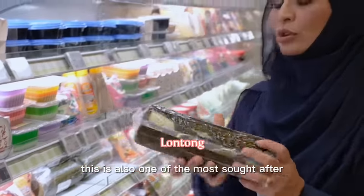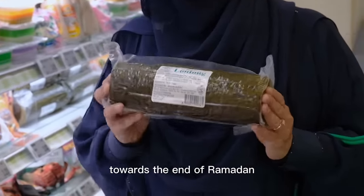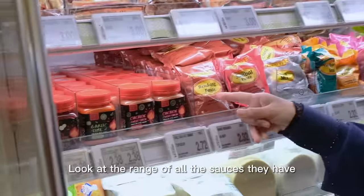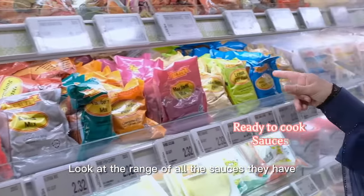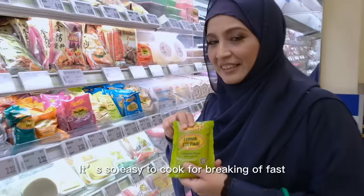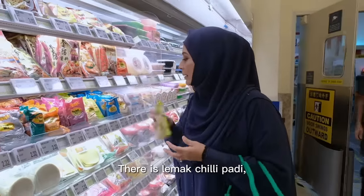This is also one of the most sought after towards the end of Ramadan because every household will cook lodeh and will have lontong. Look at the range of all the sauces they have. Wow, they have biryani, chicken curry, lemak cili padi. Itu dia. Senangnya nak masak untuk berbuka puasa, lemak cili padi ada.